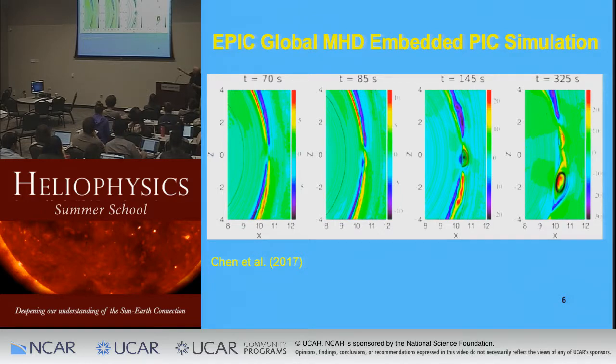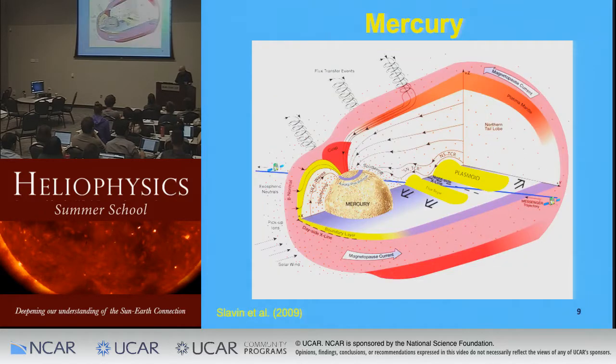For the reconnection aficionados, this change right here, this is the color bar. That's BY into the plane, that's BY out. This is the quadrupolar magnetic field on either side of the X line, beautifully captured. That's for the 5 or 6 reconnection aficionados in the audience. Anyway, the flux transfer events are well understood now, at least in terms of their gross characteristics. You already saw this figure.